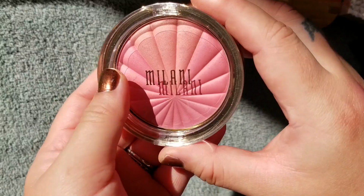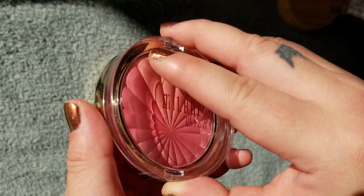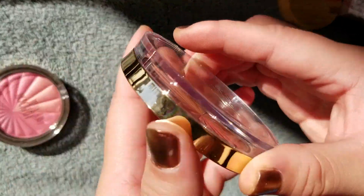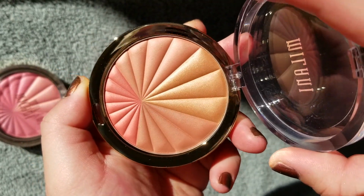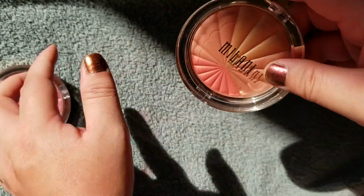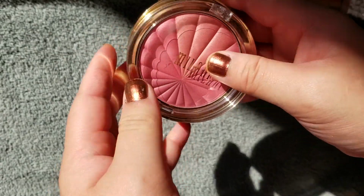Got a couple of these Milani Color Harmony blushes in Pink Play. Oh, I haven't even opened this one yet. This one is Coral Beams. I think I've heard reviews that people weren't that crazy about these compared to their Luminoso blushes, but I'll try them. I haven't tried them yet.